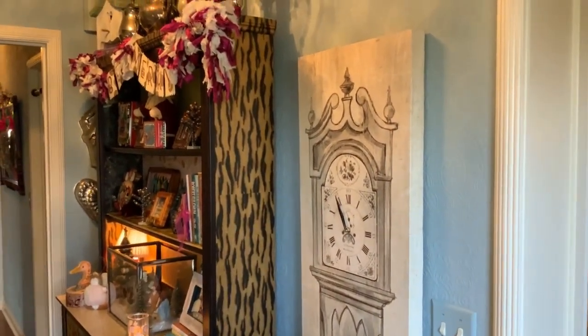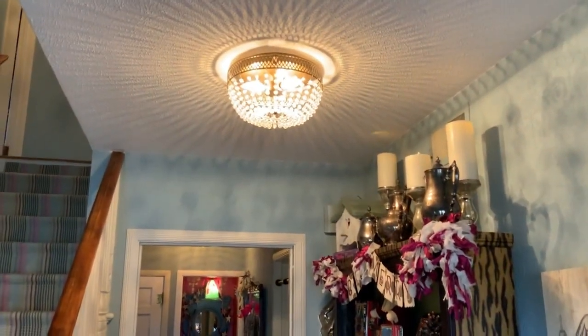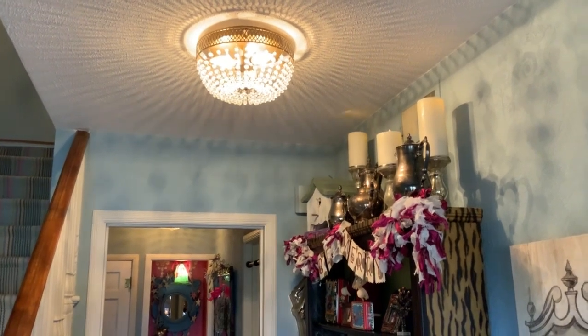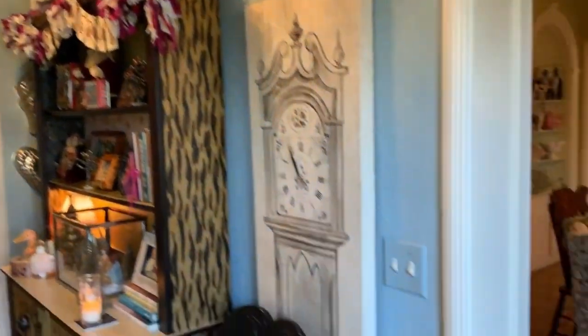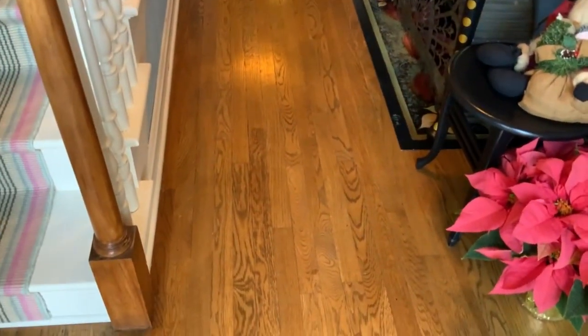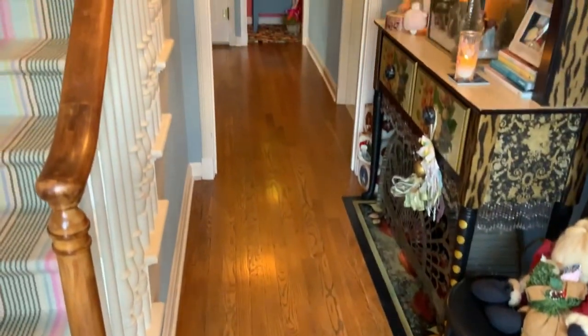This house, Vickie believes, was built in 1954, and she's lived here since 2001. And oh my, what she has done to this home. Look at her gorgeous chandelier. She's got chandeliers in every room, and it just makes everything pop. And I love the wood floors. Were they original? Yes, they were original. Oh my, aren't they beautiful?